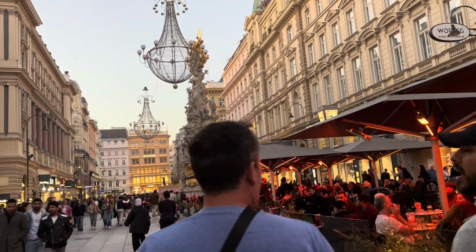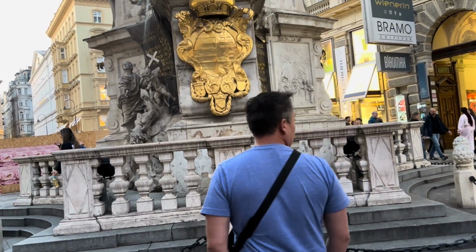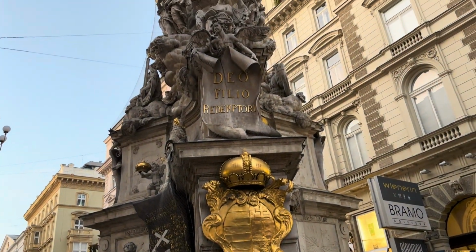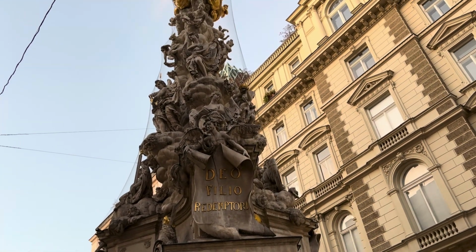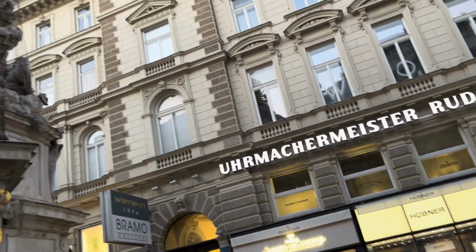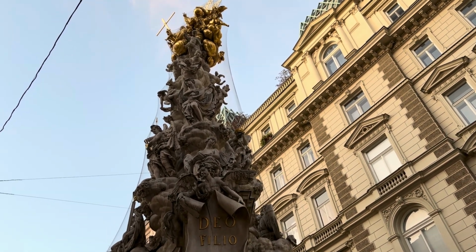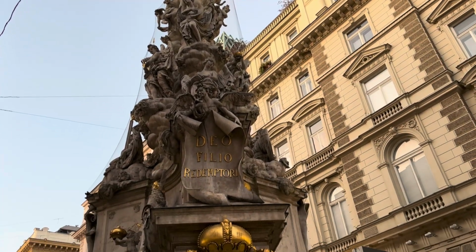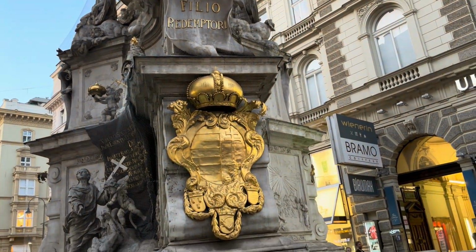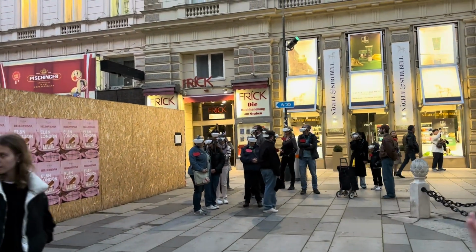And check this thing up here out, dude. What is that? Dude, look at this thing. It's gotta be at least 3 stories high. Oh, hold on, here we go. 1 story, 2 story. Oh, it's 4 stories high. Bro. And all that gold at the top. Deo Filio Redemptorio. There's no O at the end. We've been seeing this advertised all over the place.